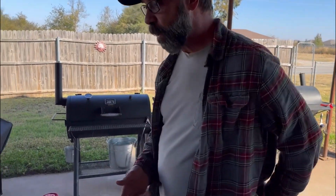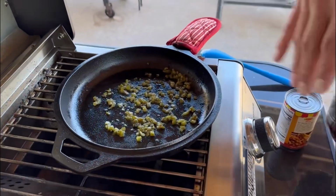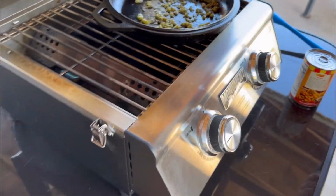All right, so I got things going. This is for our cook, a little Monument G22, exceptional little two-burner.